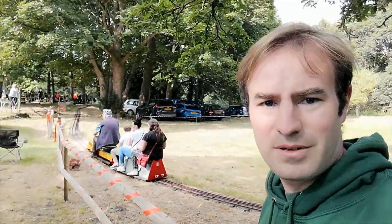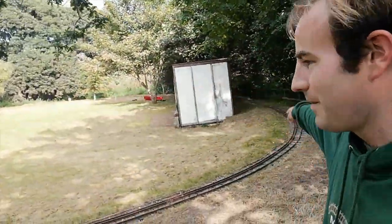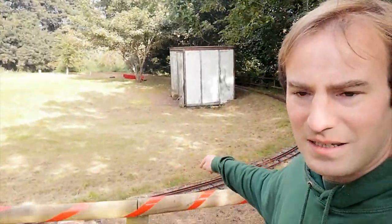So as the train goes past, it looks as though the passengers are enjoying their ride. I'm going to go and enjoy my ride. So this is the main track, so this is its first open day today, this bit of track.